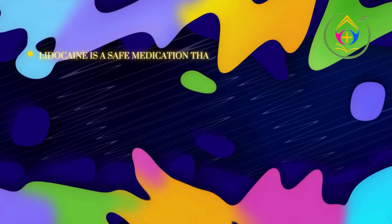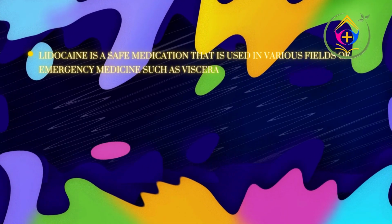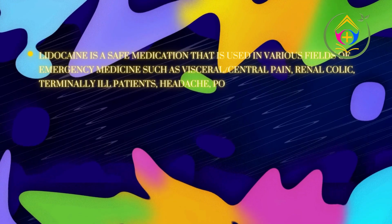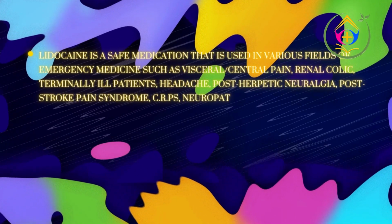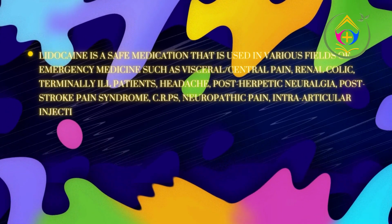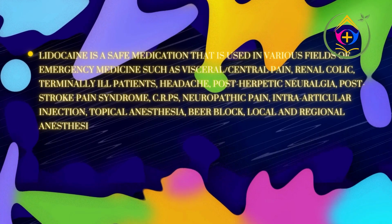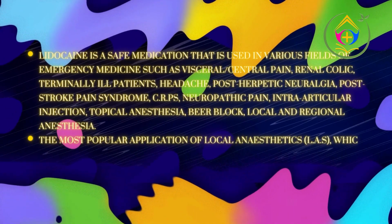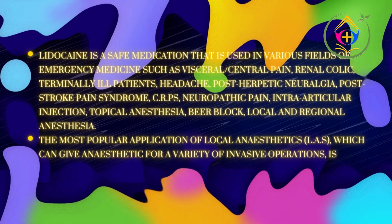Lidocaine. Lidocaine is a safe medication that is used in various fields of emergency medicine such as visceral, central pain, renal colic, terminally ill patients, headache, post-herpetic neuralgia, post-stroke pain syndrome, CRPS, neuropathic pain, intra-articular injection, topical anesthesia, Bier block, local and regional anesthesia. The most popular application of local anesthetics, LAs, which can give anesthetic for a variety of invasive operations, is infiltration.